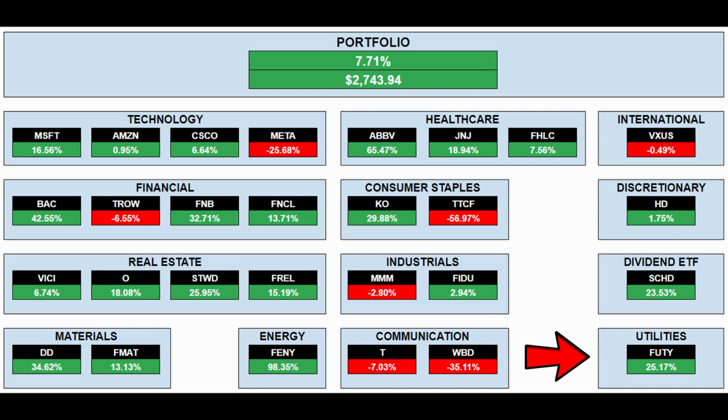So how I like to structure my portfolio is the sectors that I'm not as knowledgeable in, I just have an ETF to put my money in. That way I'm diversified and I don't have to worry about my lack of knowledge in that area. I just let a fund handle it for me.